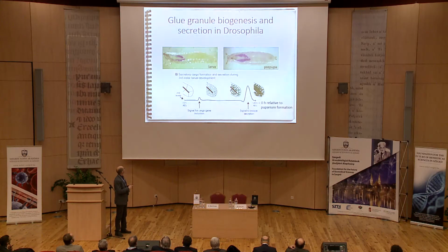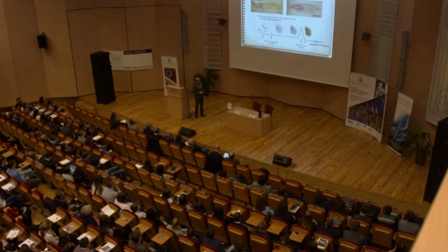You can see the salivary gland of the fruit fly larva. This is a maggot, and here is the salivary gland, and here it is during metamorphosis. The salivary gland doesn't only produce saliva to help ingest the food. It also produces so-called glue granules just before metamorphosis. When the glue granules are released by these salivary gland cells, the animal spits out the glue, and that's how it is attached to a solid surface. It stays there for 5-10 days until it completes metamorphosis, and an adult fly emerges from the maggot.